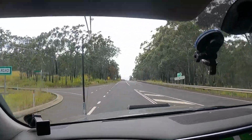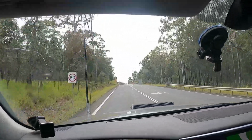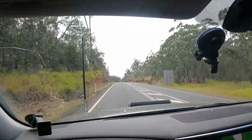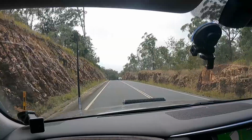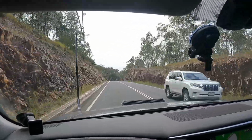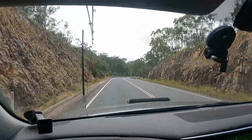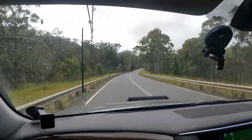If you can't book the caravan park, I think it's called the Railway Tourist Park or the Railway Caravan Park or something. You can't book it, it's got 50 sites and it's first in, best dressed. So once we get up here, we'll go out to reception and see what's available. And it's been quite a nice little trip from Mount Garnett into here.